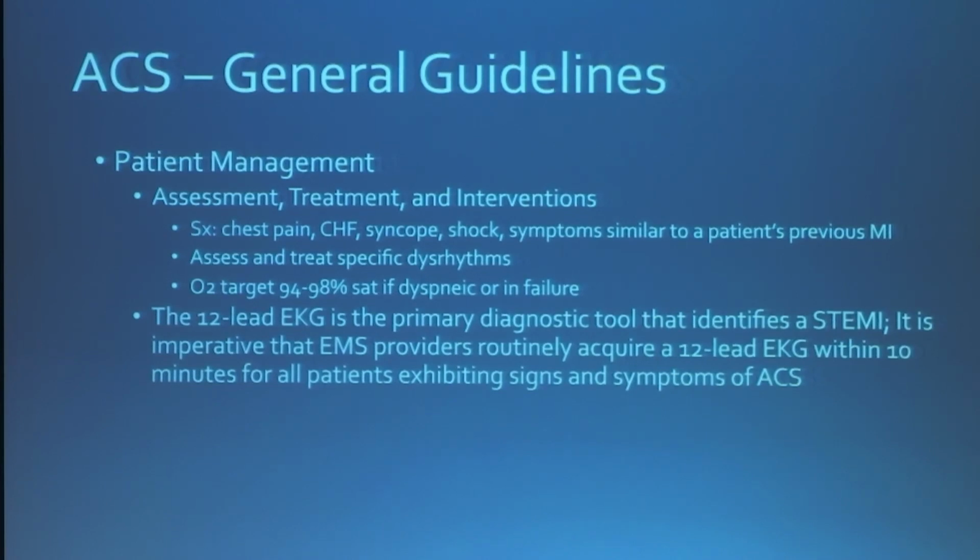My poster child for serial 12 leads is Camus, who does more serial 12 leads than anybody. I think they must have a special deal on paper out there. But they do a lot of 12 leads, and they have a bit more time than some areas. So I would like to see serial 12 leads anytime there's a change in chest pain or not a change in chest pain. So every 5 minutes would be reasonable if it's normal. Now, you don't have to necessarily repeat it every 5 minutes if you've got a diagnostic STEMI the first time.